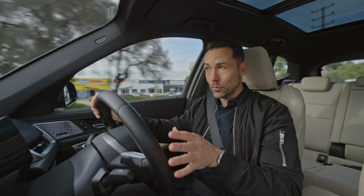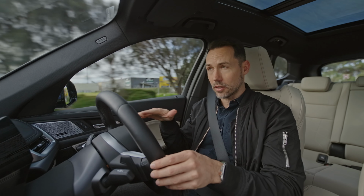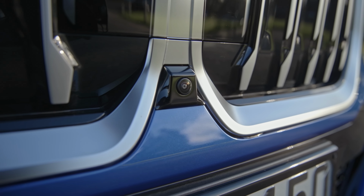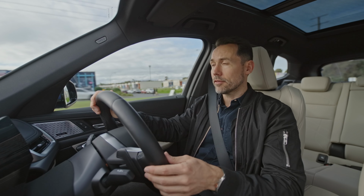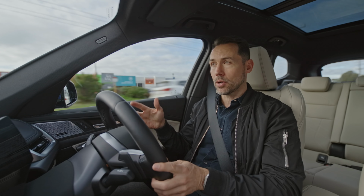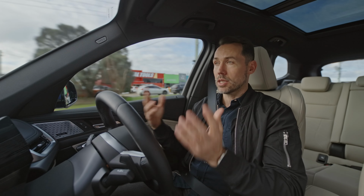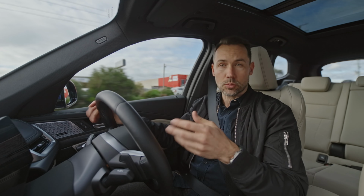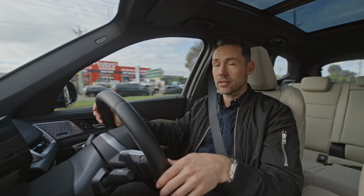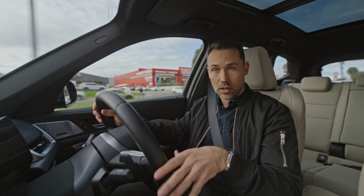Now, another really cool mode that I love is that because this car has a lot of cameras, it will actually give you a dash cam capability, so you can record a drive or also have your car monitor its surroundings using the camera when you're parked. So it'll keep an eye on things, and certain events will trigger a camera recording. And really it makes a lot of sense given that the cameras are there already.